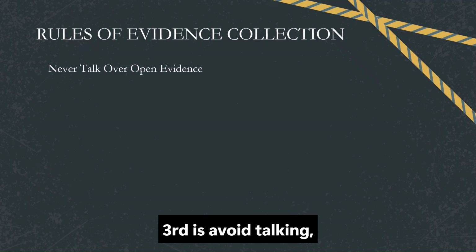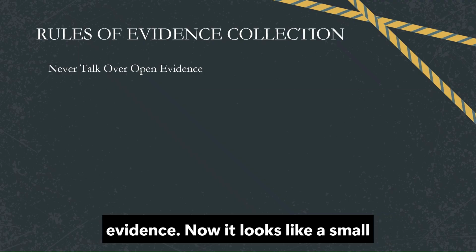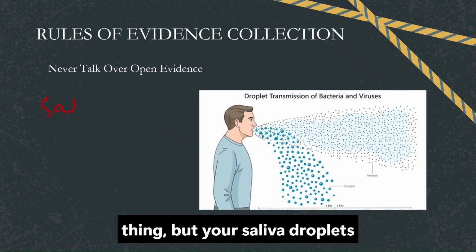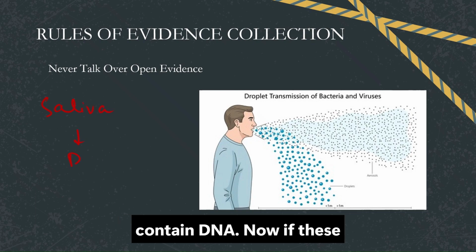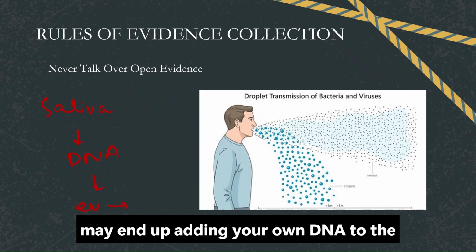Third is avoid talking, coughing, or sneezing over the exposed evidence. Now, it looks like a small thing, but your saliva droplets contain DNA. If these droplets land onto the evidence, you may end up adding your own DNA to the sample.